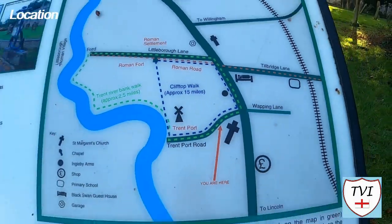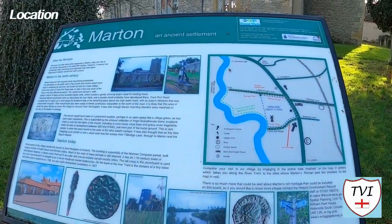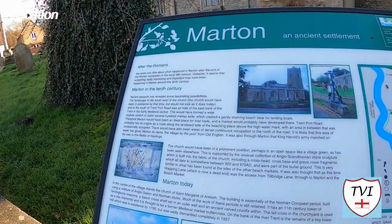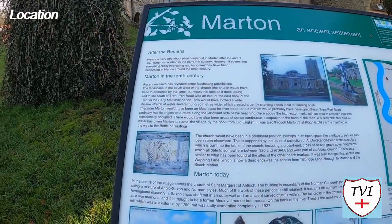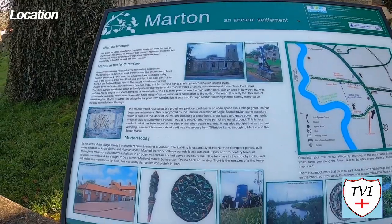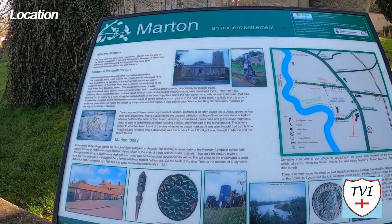I hope so anyway. This information board has quite a lot of stuff on it which I haven't found before I came here, which is good. So I'll take some pictures of this, and hopefully most of what's on here I'll use in the voiceover.